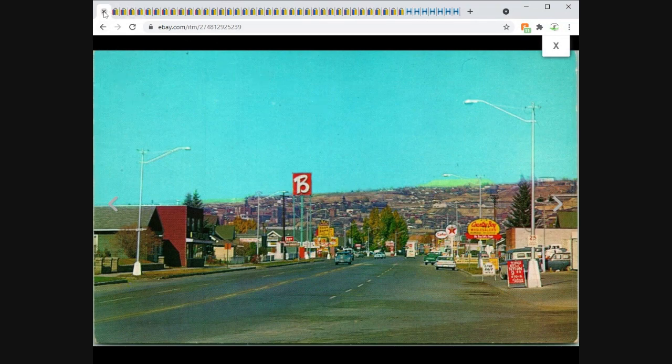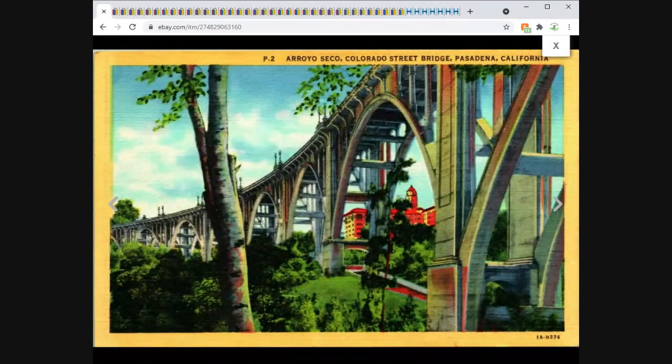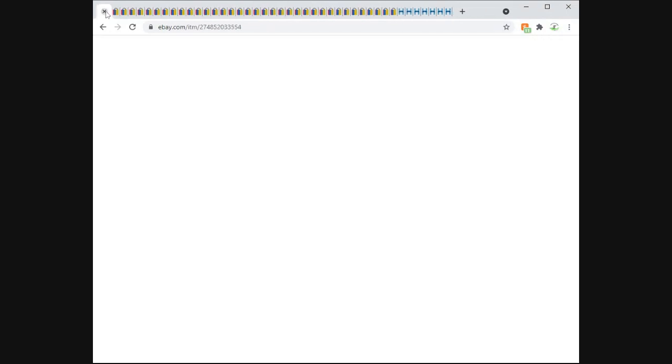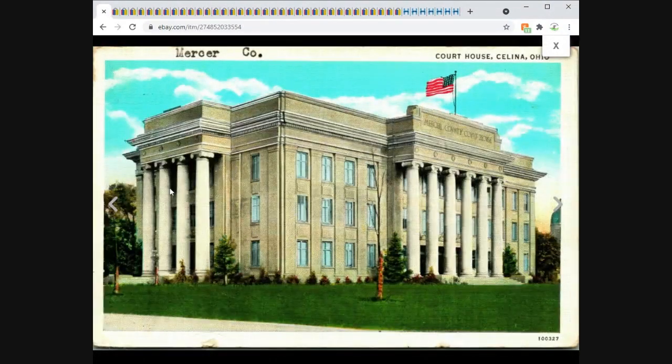Without doing any actual research. Next up, this is Pasadena, California. As it says, the Arroyo Seco Bridge. Bridges typically are always going to do well. Price them right, they're going to sell. Unposted, Western Publishing Company. Not huge money, but decent money at $5.95 free shipping. This one sold very, very quickly.